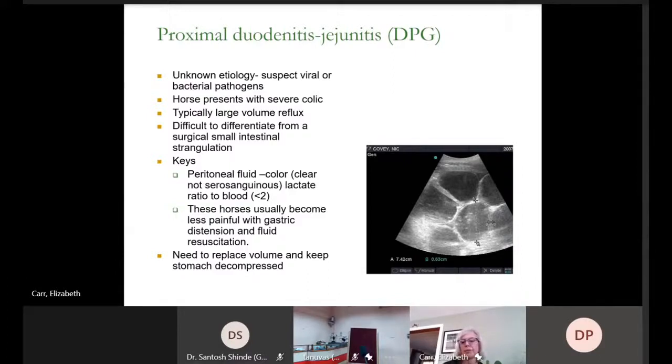The other thing about DPJ is if you decompress their stomach, so take the fluid off of it, and rehydrate them, their pain often will lessen significantly. Whereas with a strangulating lesion, even with fluid resuscitation and decompression, they are often still painful.